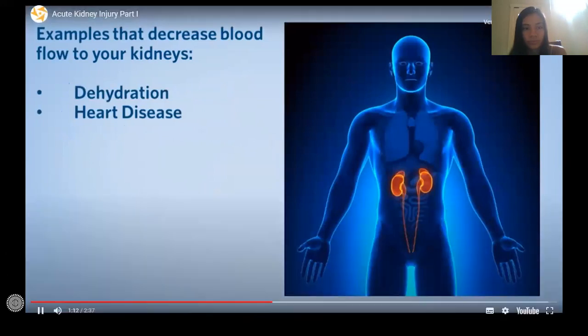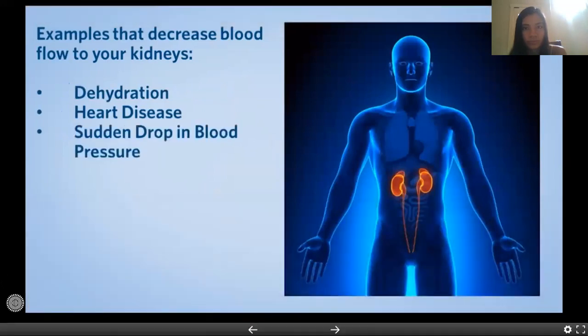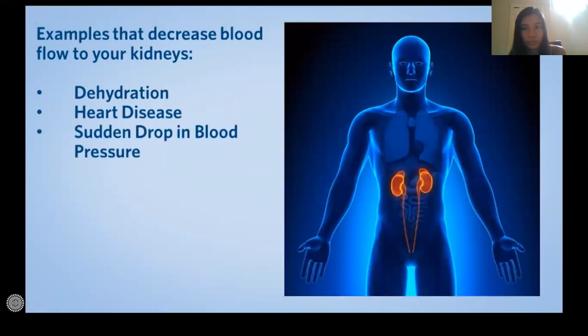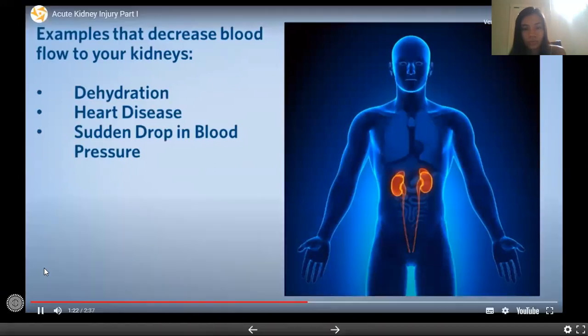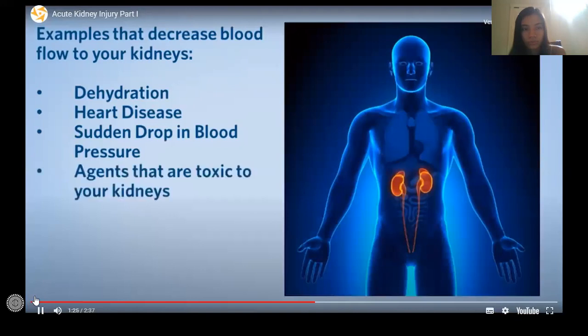Other examples include massive internal bleeding or a system-wide blood-borne infection, commonly referred to as septic shock, both of which lower blood pressure abruptly and dramatically. There are also various agents that are directly toxic to kidneys, such as antibiotics, chemotherapy, NSAIDs such as ibuprofen, and contrast or dye material we use on imaging, such as CAT scans and cardiac catheterization.